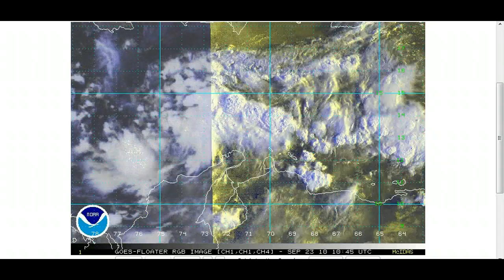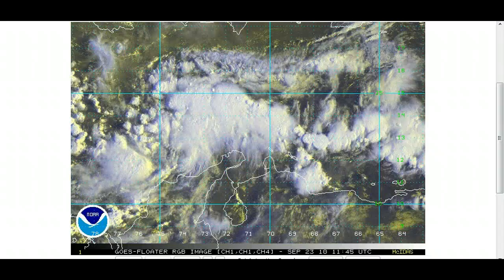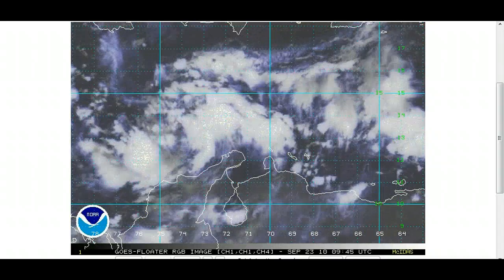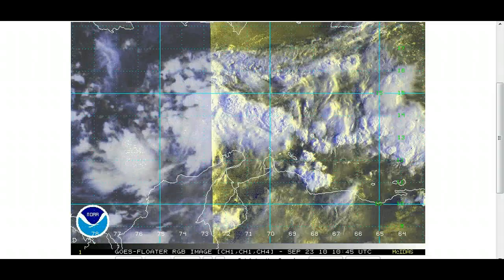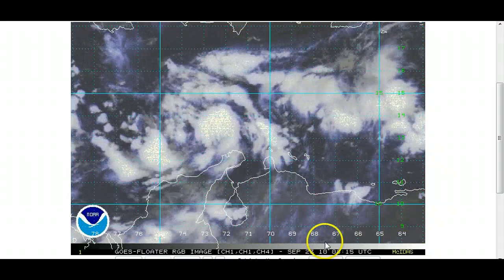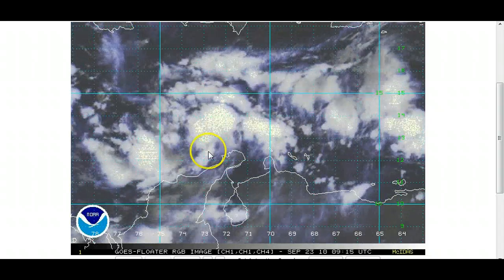Well, the big talk continues to be Invest 95L in the Central Caribbean. We actually have hurricane hunters on their way out to investigate this system later this morning. I'm probably going to find a tropical depression out there. We'll have to see. If so, it'll be named a tropical depression probably by the 11 a.m. advisory. You see overnight great circulation here.